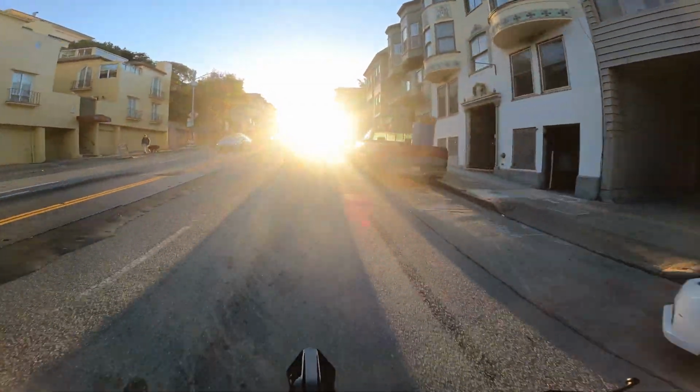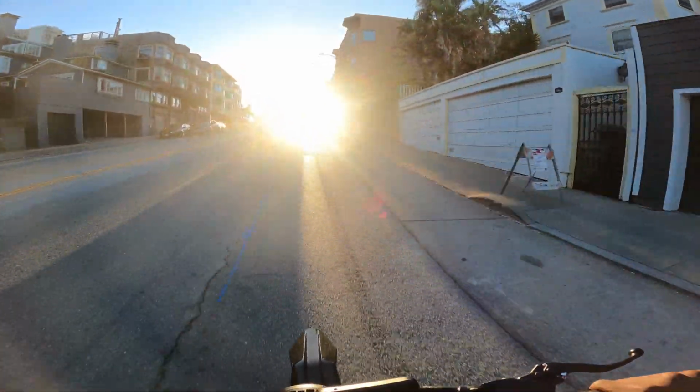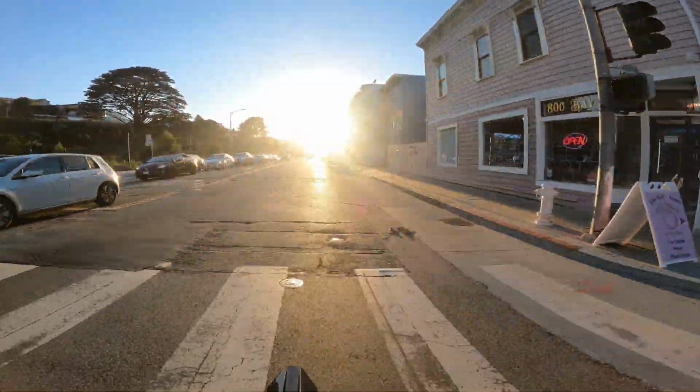No idea how this is going to show on the GoPro, but it is beautiful this afternoon. We're going to kick this thing into hyper mode.